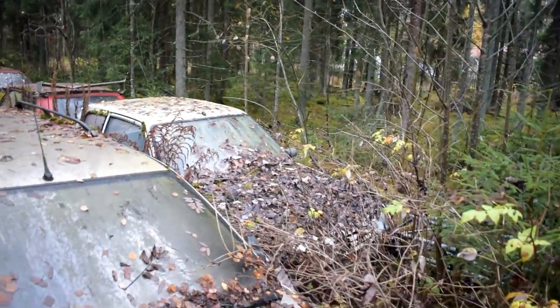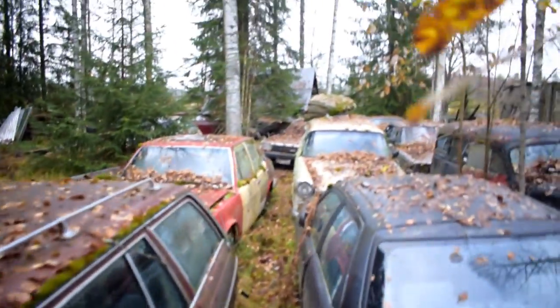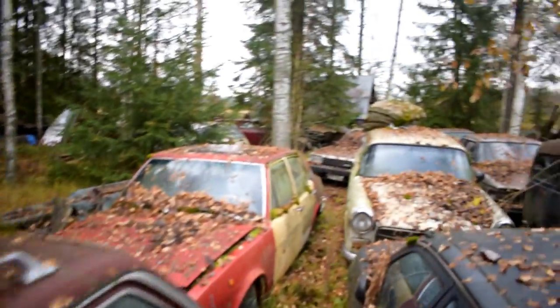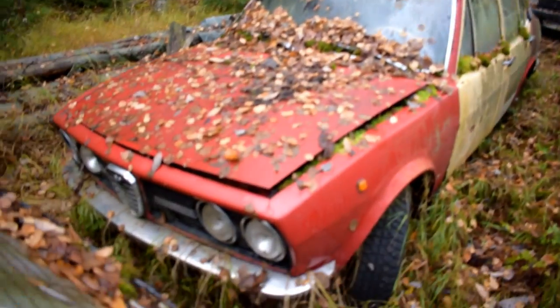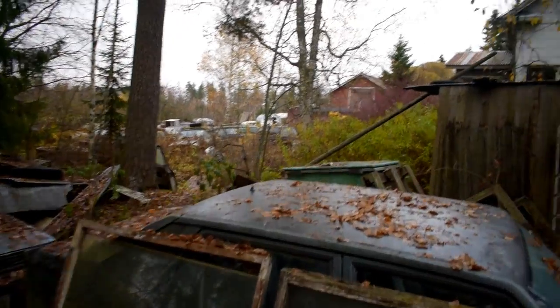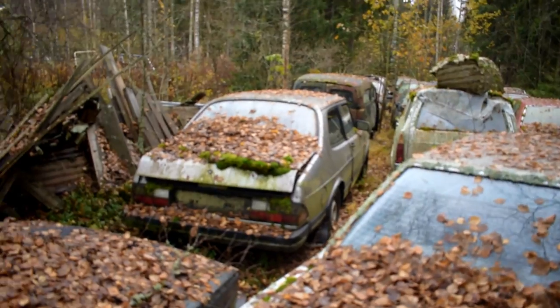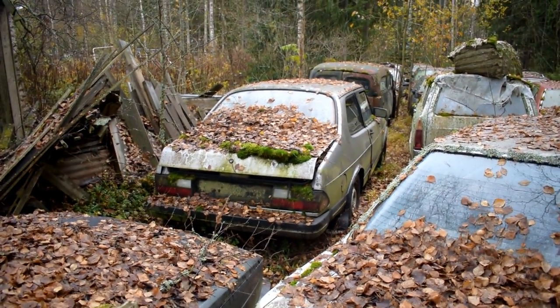That's a Peugeot 205. I think it is, but I don't go there because the neighbor can't see me. That's cool. Okay, let's continue to where most of the cars are. But yeah. Nice Saab 900.